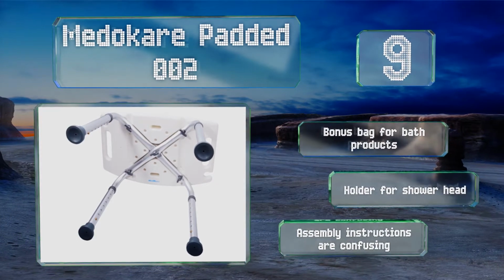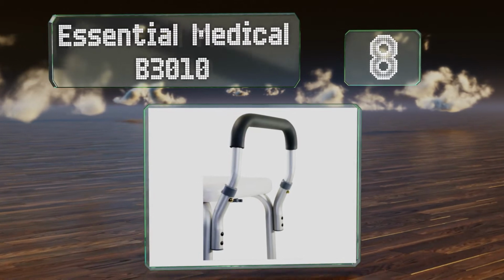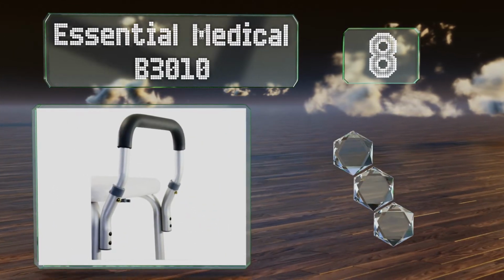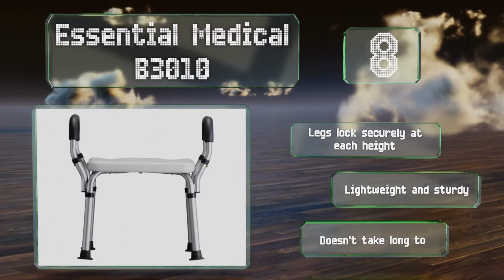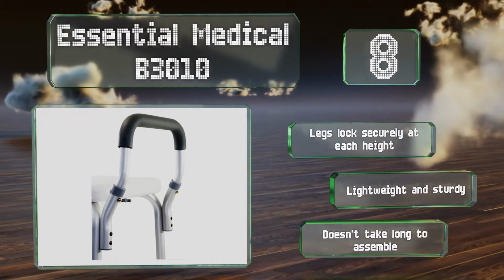Coming in at number 8 on our list, the Essential Medical B3010 is available with or without a back, depending on your needs, and its arms are removable in case you have to use it in very tight quarters. Its textured surface helps prevent bathers from sliding around on it. The legs lock securely at each height, and it's lightweight and sturdy. It doesn't take long to assemble either.